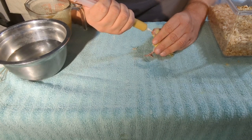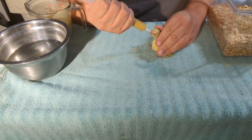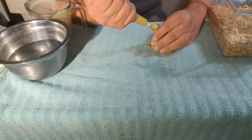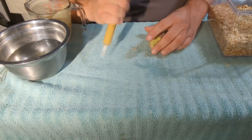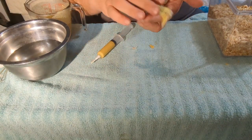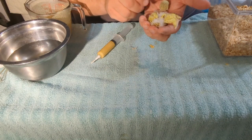Here, baby. Yeah, I know. This is just her second day of being hand-fed, so she is not used to it at all. Hey, I know, baby. I know, sweet baby. Here. Buster, you don't have to be quiet.